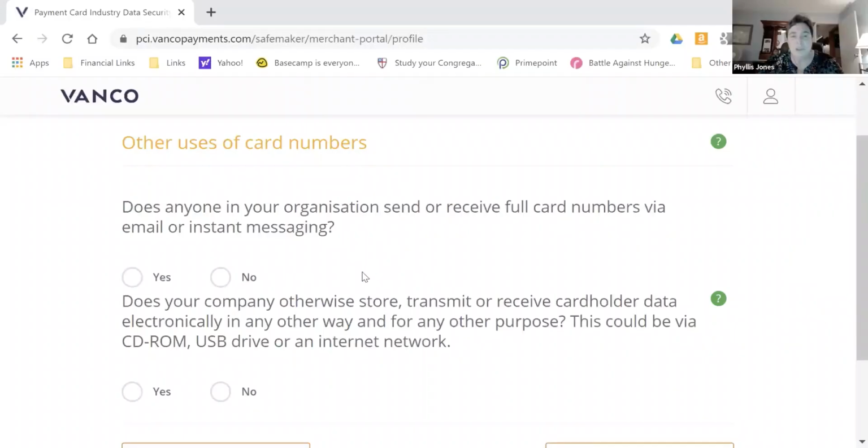The worst that's going to happen if you do end up answering yes to this question is that when you get your response back from Vanco, they're probably going to make the recommendation that you stop doing that. And I don't know that that is necessarily going to preclude you from being set up with them once you let them know that you're changing your policy. But you are correct that we should not be doing that.